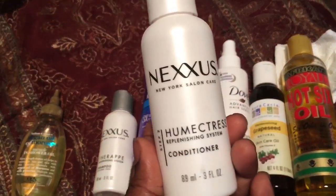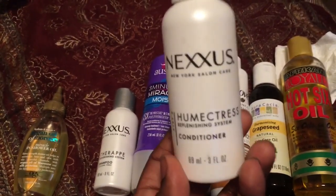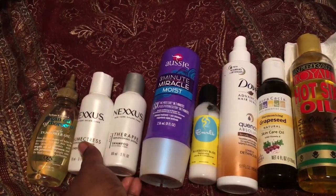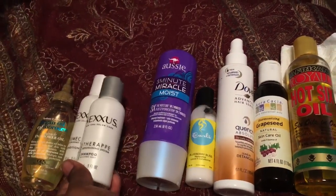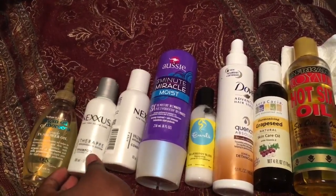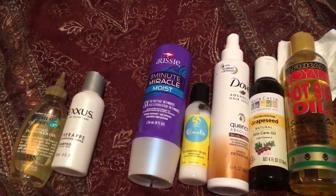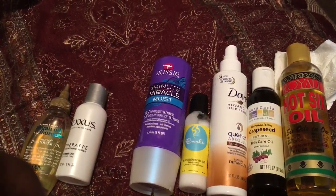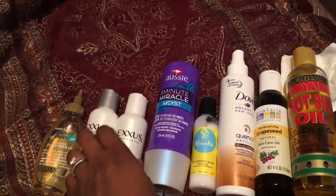I got the little trial size about a month and a half ago when I did a deep condition and a wash on my hair to flat iron it. And they actually work better than any natural shampoo and conditioner I've tried. I am now a lover of the Nexxus, so I will be getting the larger size of this. I just noticed they're in the wrong order. So it's shampoo and the conditioner. And if I'm correct, I want to say they're sulfate free. That's what I want to say. But I know their first ingredient is water, but they're really good. They're very replenishing. It makes my hair feel really smooth.